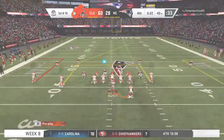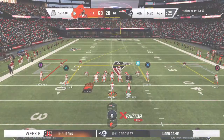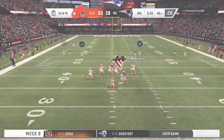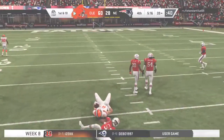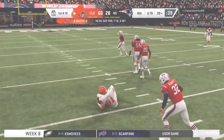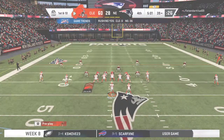For the Browns, good starting field position as they have it 1st and 10 at their own 43. To throw, Mayfield. And it's hauled in by Austin Hooper. And they'll get him down as he's inside the 40. Big yardage there for the Browns, 18.